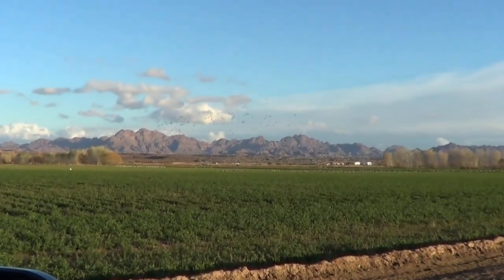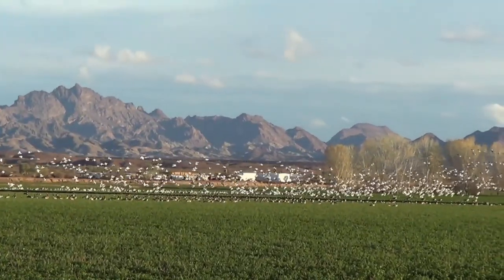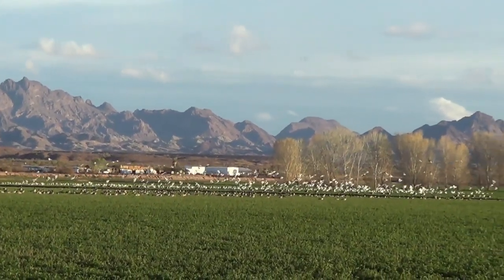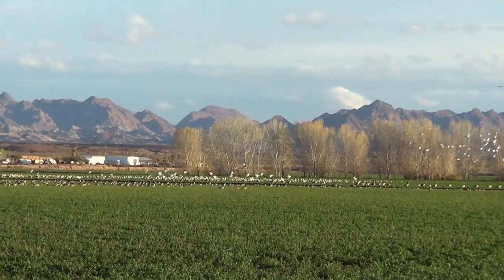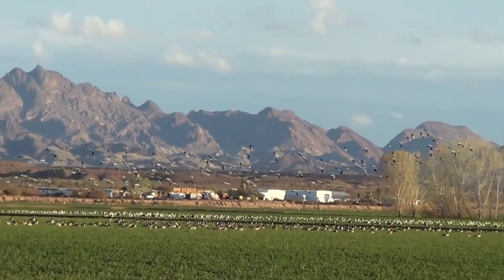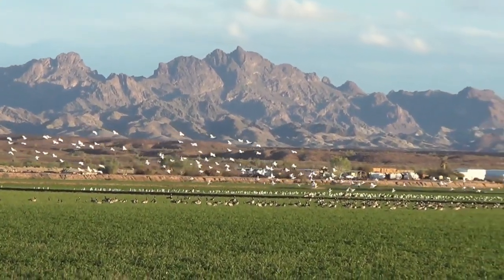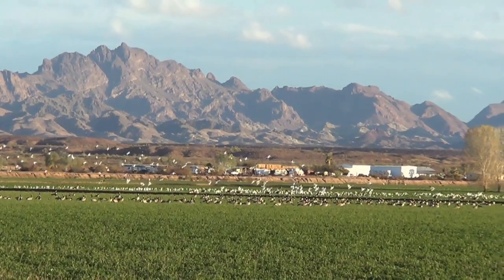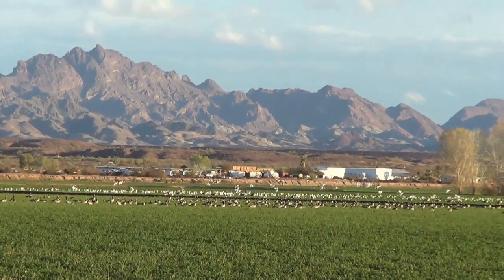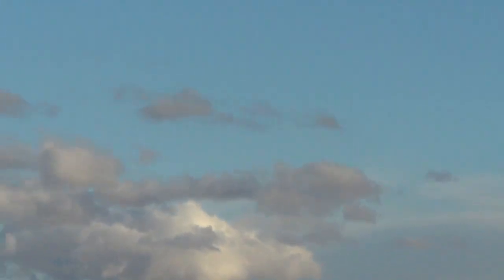Woohoo, there they go, there they go! Wow! Oh, I guess they just decided to move position a little bit. Some Sandhill Cranes now. There they are.